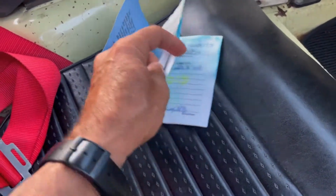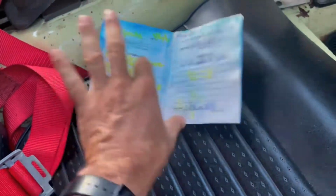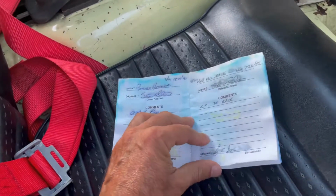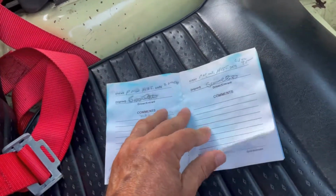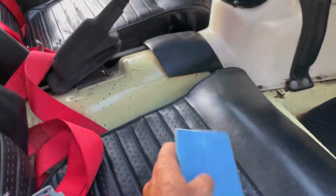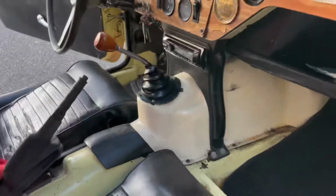And here's the history of this car. Oh, the pages are glued. It shows every single day when they raced it, among other papers I'm going to send to you guys, that the car has been in good condition. So that's the cool thing about having a car that's perfectly sound, mechanically sound and working.